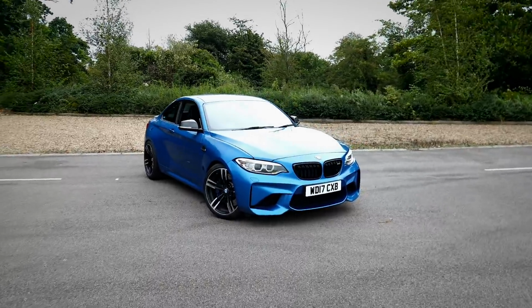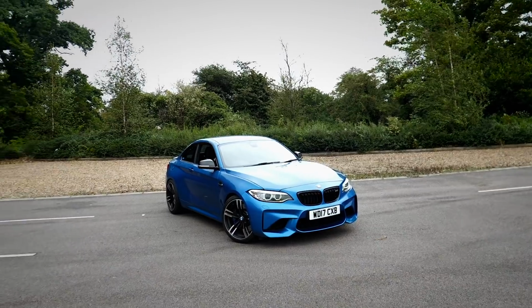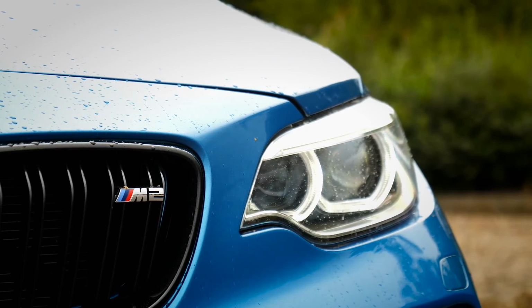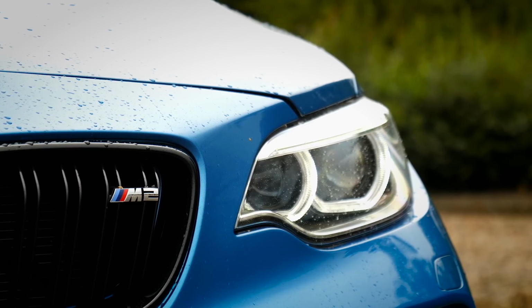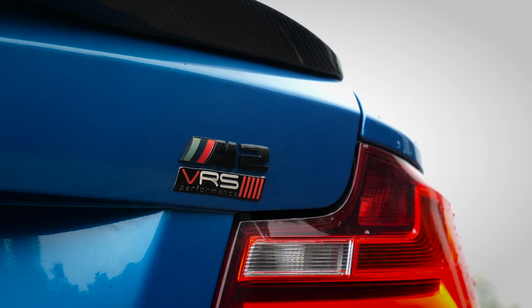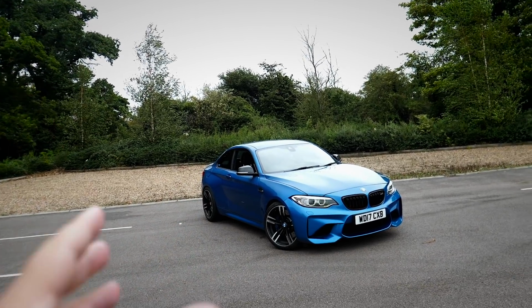It is very windy. It's actually not raining, so we're all right for now. But in front of me, obviously, I've got the stage 2 BMW M2. If you didn't see the recent video, we took it to VRS in Northampton. They've done an intercooler, a stage 2 remap, a downpipe, and some charge pipes as well under the bonnet. It has absolutely transformed the car.